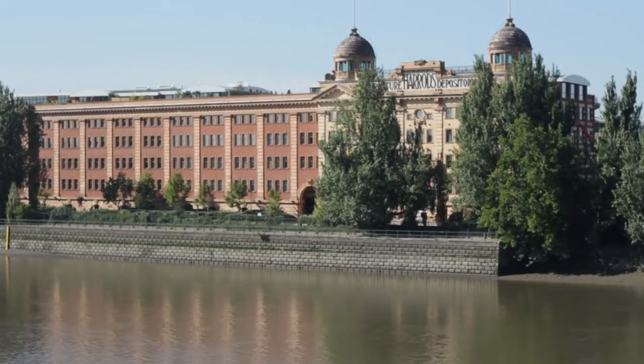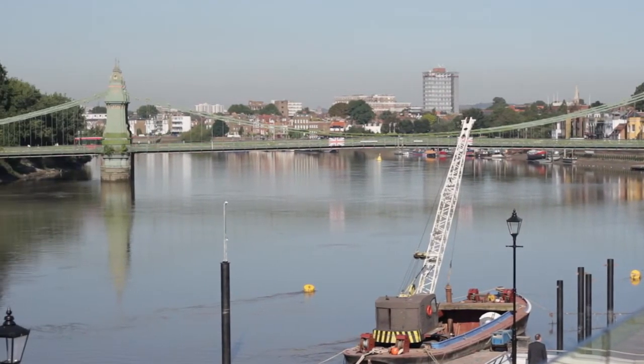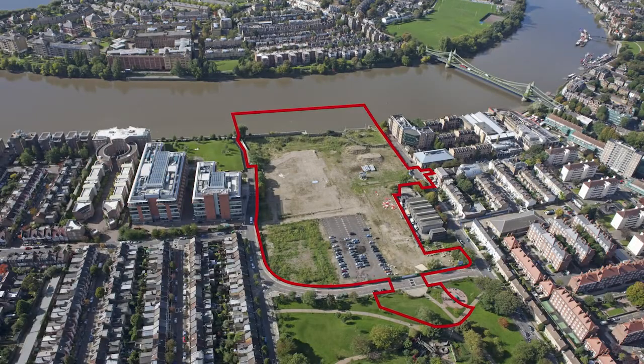Here we are on the banks of the River Thames. Harrods Depository is behind me. The listed Hammersmith Bridge is behind me over there. And what I'm looking at is the site which is going to be a new riverside destination, a new piece of placemaking.